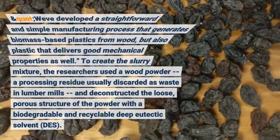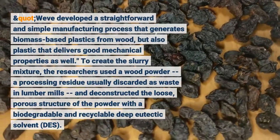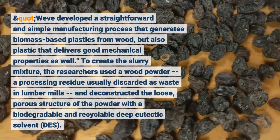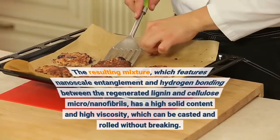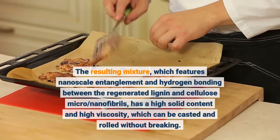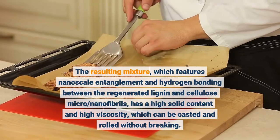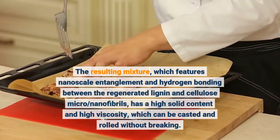We've developed a straightforward and simple manufacturing process that generates biomass-based plastics from wood, but also plastic that delivers good mechanical properties as well. To create the slurry, the resulting mixture, which features nanoscale entanglement and hydrogen bonding between the regenerated lignin and cellulose nanofibrils, has a high solid content and high viscosity, which can be casted and rolled without breaking.